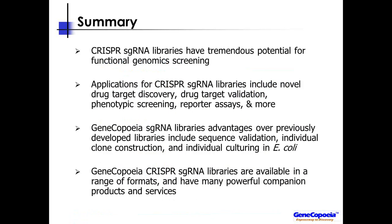All right, so now I'm at the end, and I just want to briefly summarize. First, I told you about CRISPR sgRNA libraries, which have tremendous potential for functional genomic screening. I discussed some applications for CRISPR sgRNA libraries, which include novel drug target discovery, drug target validation, phenotypic screening, reporter assays, and more. I told you about the advantages of the GeneCopoeia sgRNA libraries over the previously developed libraries, which include sequence validation, individual clone construction, and individual culturing in E. coli. And finally, I told you about how GeneCopoeia CRISPR sgRNA libraries are available in a range of formats and have many powerful companion products and services.